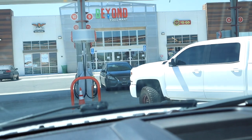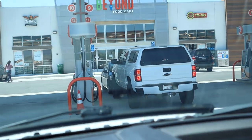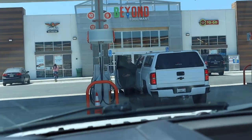So we're gonna go ahead, oh, just kidding. Big old Silverado decided to go in. He's probably getting E85 too, so we'll stick around here for a little bit longer until he is done filling up there.